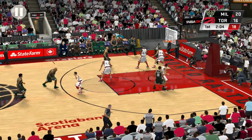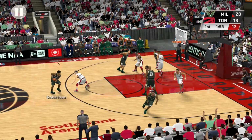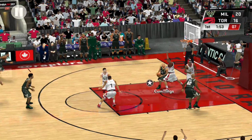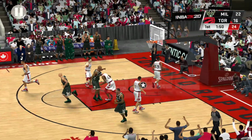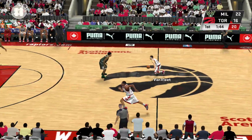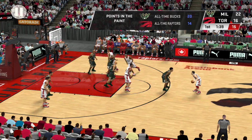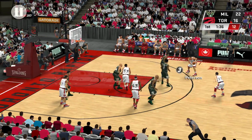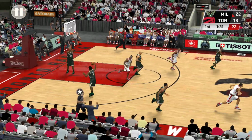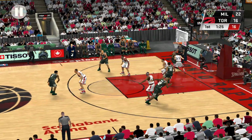Now, here is Red. He hasn't yet put up any points in this one. Pass to Dandridge. Front pass the arc. Here's Cummings. Connects on the open J. Davis with it. Can't get it to go. Excellent. Really solid job, actually, by the defense to get in his way as he was going up for that one.